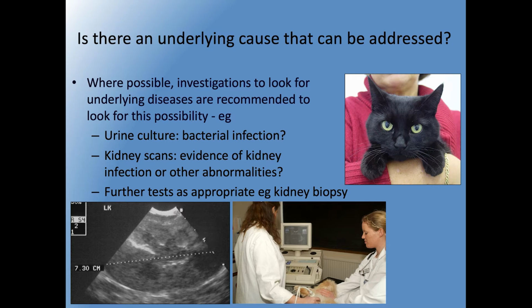So the first thing is really to make sure that to the best of our ability, we look for and address any underlying disease which is continuing to cause damage to the kidneys. And of course, we want to eliminate that to protect whatever kidney function is left behind. And there are a number of illnesses that we might find on these investigations, including infections of the kidneys, what we call pyelonephritis, a bacterial infection of the kidney.